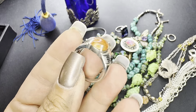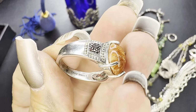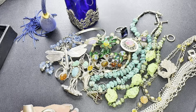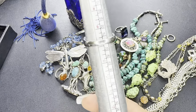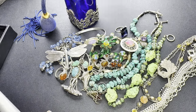No, some kind of stone on the side. Super pretty. It says Thailand. Oh, it's BBJ. BBJ Thailand. That's from HSN or JTV or something. That's a size 10. Super pretty ring.